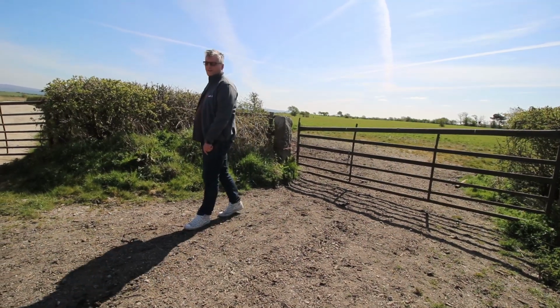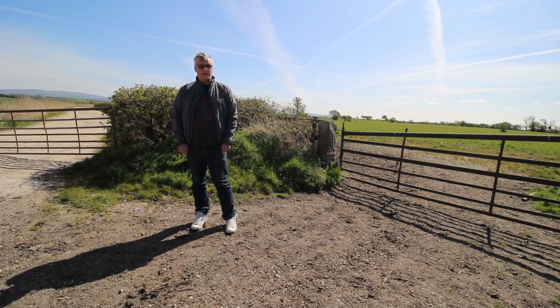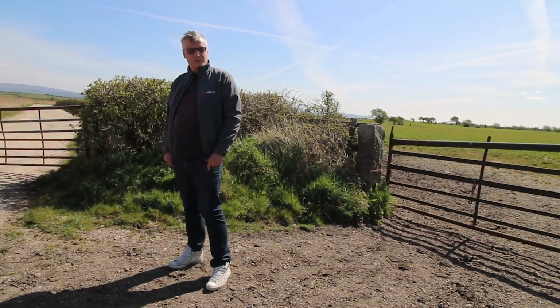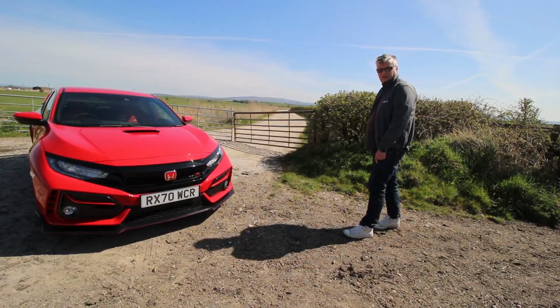Back in 1997, something rather special happened to the humble Civic. The Type R was born. Now sadly we didn't see the EK9 on British shores. Mind you, subsequent models did make it. The FK8 Type R Facelift.